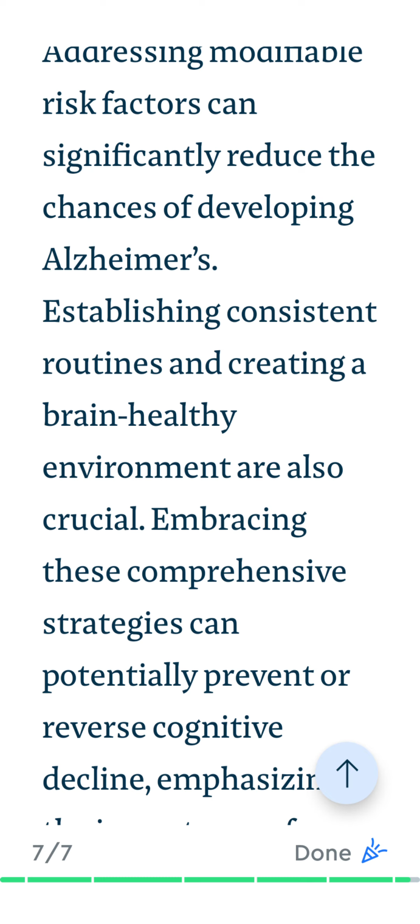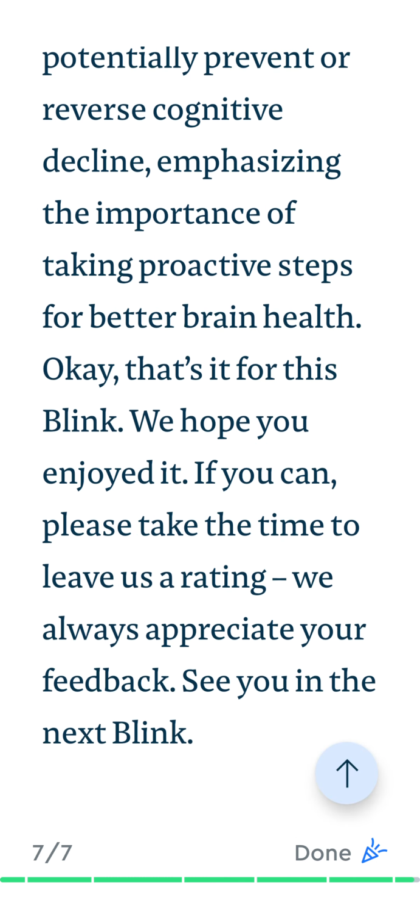Establishing consistent routines and creating a brain-healthy environment are also crucial. Embracing these comprehensive strategies can potentially prevent or reverse cognitive decline, emphasizing the importance of taking proactive steps for better brain health.